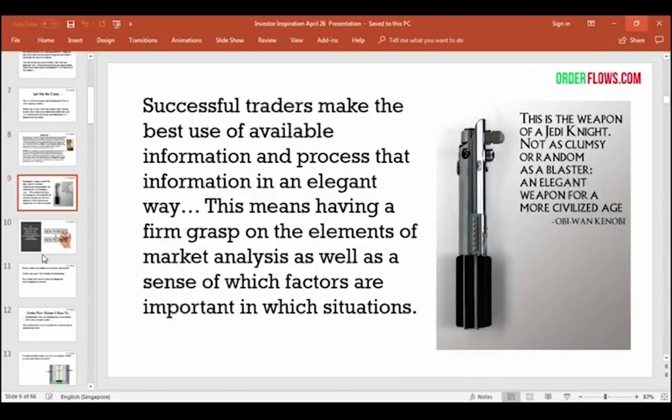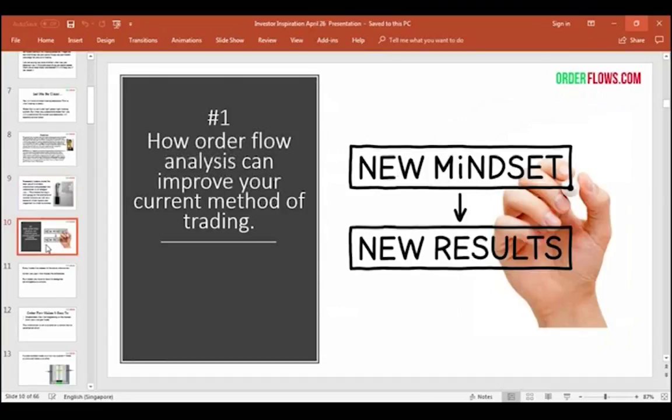And for me, that's always been the volume footprint chart. And it means having a firm grasp on the elements of the market analysis, as well as a sense of which factors are important in which situations. One of the reasons why I really believe that a lot of beginning traders or retail traders fail is because they don't know how to read the market. They don't understand what they're looking at on a chart. They treat every instance of a buy signal or a sell signal the same. No, you got to be taking things in context.